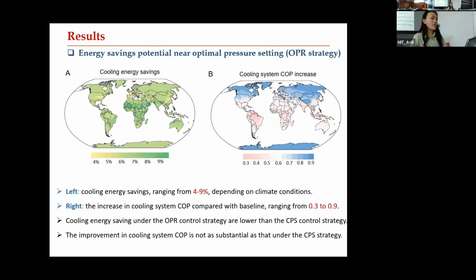This slide shows the energy saving potential under the near optimal pressure setting control strategy. Left figure shows the cooling energy savings ranging from 4 to 9% depending on climate conditions. Right figure shows the increase in cooling system COP compared with the baseline scenario, ranging from 0.3 to 0.9. And we can say cooling energy savings under the optimal pressure control strategy are lower than the constant pressure setting control strategy. And the improvement in cooling system COP is not as substantial as that under the constant pressure setting strategy.